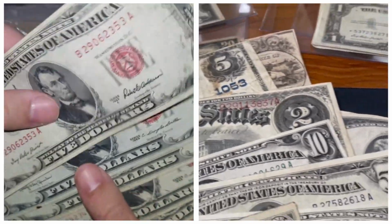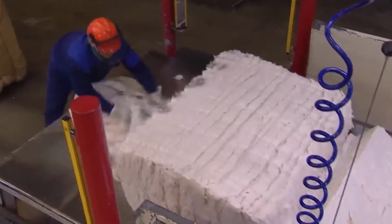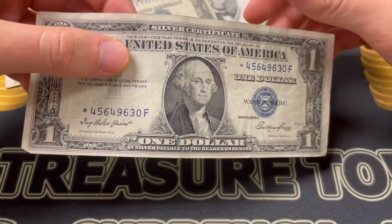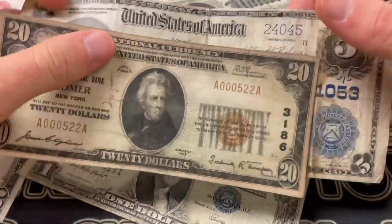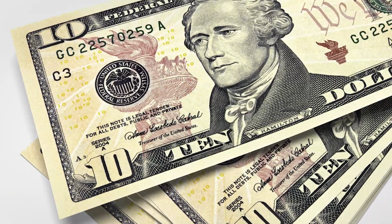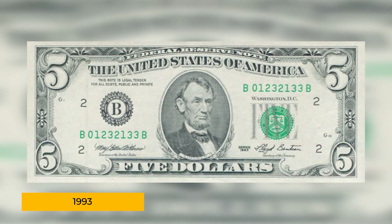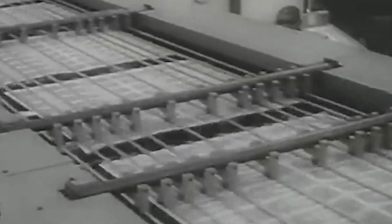Now, the secret to durable paper money lies in its unique blend of materials. The substrate, a special mix of 75% cotton and 25% linen, gives the money its distinctive feel. Red and blue fibers are embedded throughout the paper for easy identification. Starting in 1990, $10 bills and higher denominations were fortified. This innovation extended to $5 bills in 1993. This thread is invisible unless held up to the light and is impossible to replicate with photocopiers or printers.